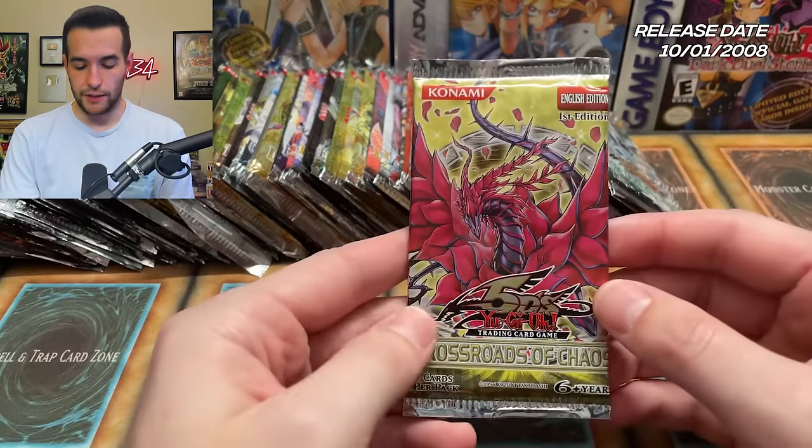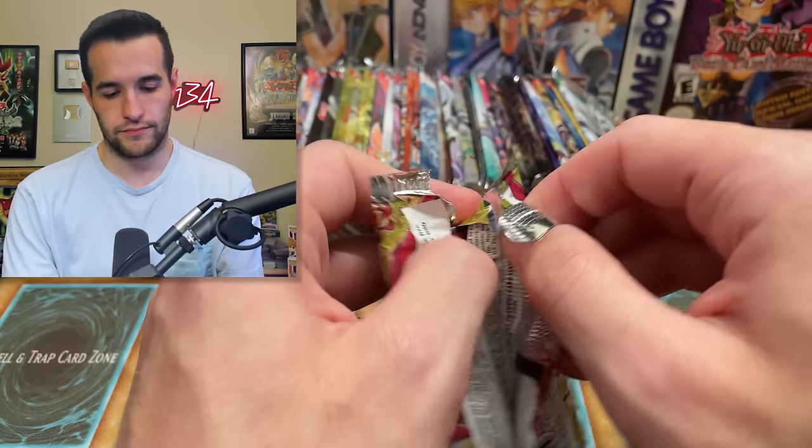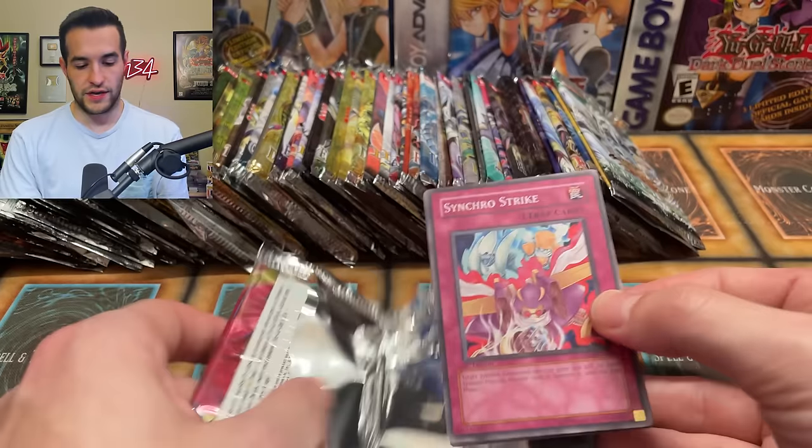We seem to have been picking up a little bit on the pulls, and you know what? You know how we could really pick up the pulls? Ghost Rare, Black Rose Dragon. Let's do it. First edition. I'm down. That literally just ripped right down the middle. That was weird. Okay, let's see what we can get now.